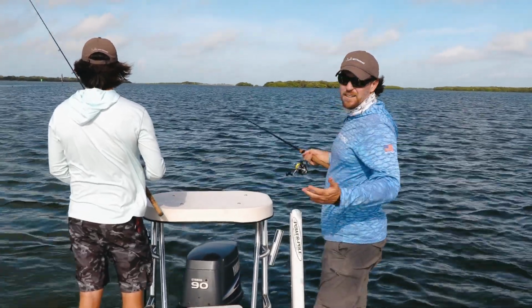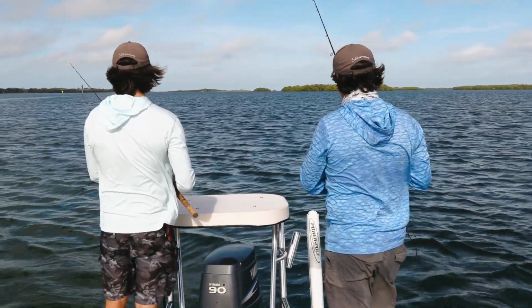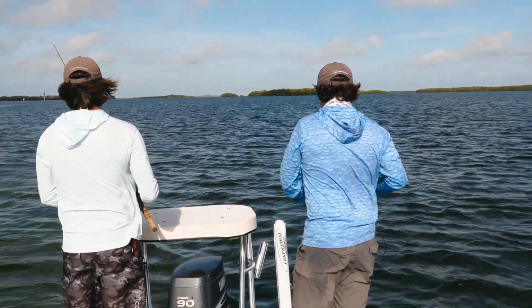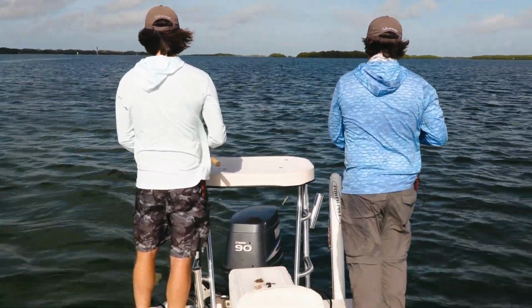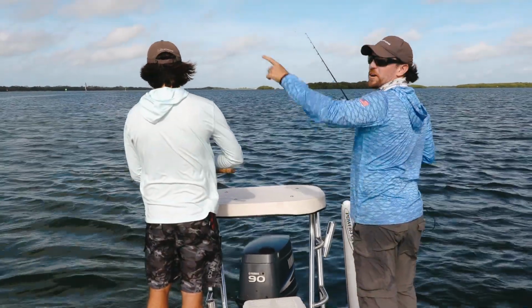But then again, Cody, who's been catching all the fish here so far, and he's got live bait. That's due to the Slam Shady, not to the reel. I promise you that. I'm being a little sarcastic there, as you know.